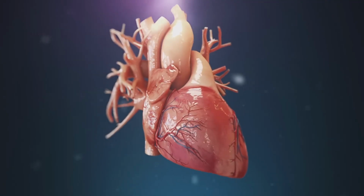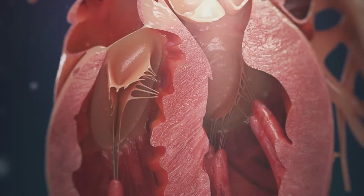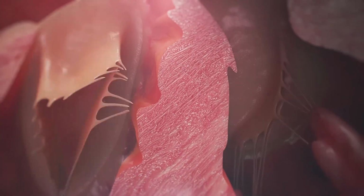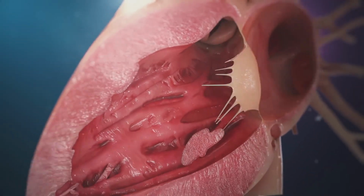Physiological differences. 1. Cardiovascular efficiency. Racing pigeons possess a highly efficient cardiovascular system that is adapted for endurance and high-performance flight. Several physiological adaptations contribute to this efficiency. A. Oxygen uptake and delivery.